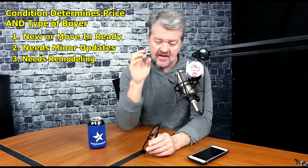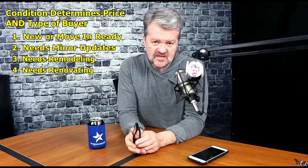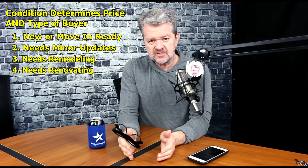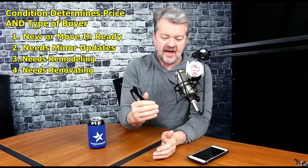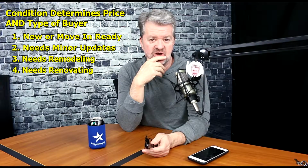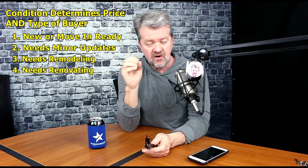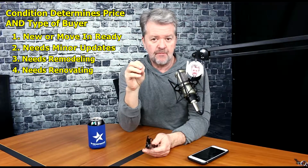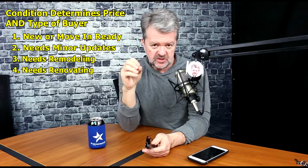And finally, there's the house that is in need of renovation. Now, in my book, a remodel does not involve structural changes. A remodel might be updates, might be countertops, might be paint, might be flooring. A renovation is where they will come in and take out walls. They will really gut the house and start all over again. And there are those folks that look for those kinds of opportunities because they want to buy a house and do the renovation to make it their own.